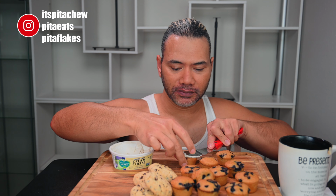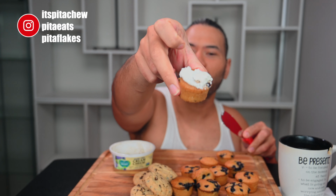Okay, cream cheese, come through. So I've had this tub in my fridge for over a week. Hopefully it's still good. Let's see. Still smells like plants. So buttery. Still good. The creamy texture is what I missed. Okay. Ooh. Here. Oils.